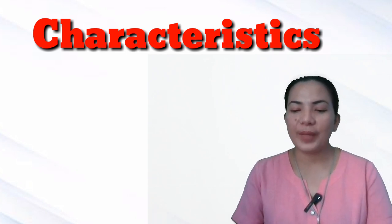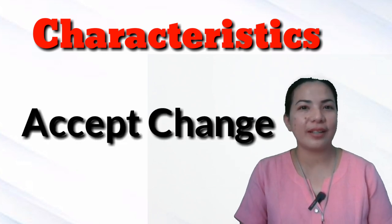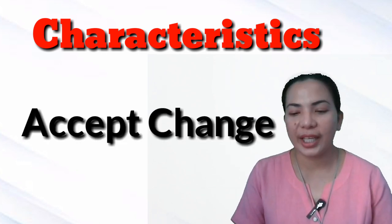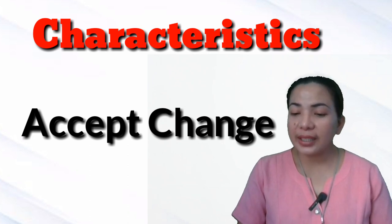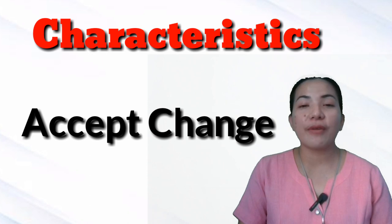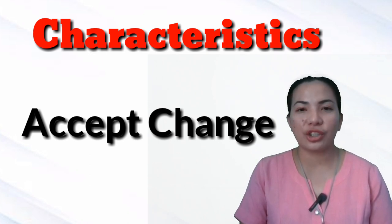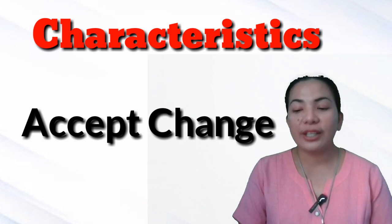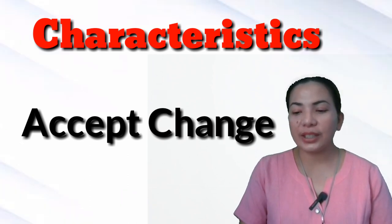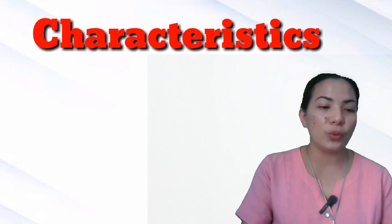Okay? Another one is being able to accept change. Ayan. Able to accept change. What is this? Nothing is permanent but change. Change occurs frequently. When you own a business, you should face your challenges and cope with changes. Capitalize on positive changes to make your business grow.